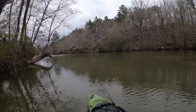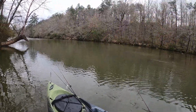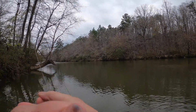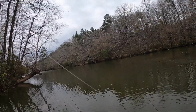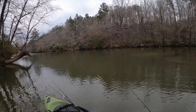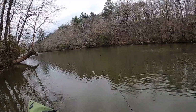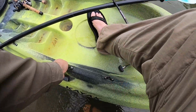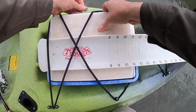This line is all frayed, so I'm going to have to just cut it anyway. I'm not going to leave it in the tree, folks. Don't worry. I'm going to pull it out of the tree. There we go. We got it. I'm gonna wad it up and it goes in my cooler. Don't throw your line in the creek or river, people. Goes right in there.